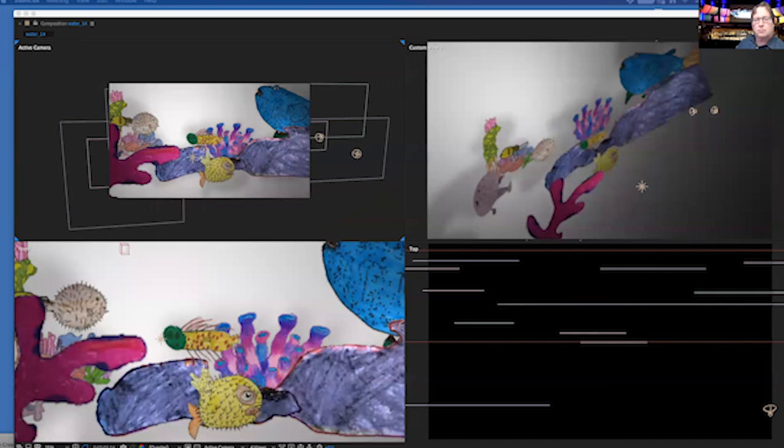So that's a pretty quick look at all of the planning that goes from the moment the idea is conceived to the moment that you get really involved in the film creation. As you can see, there's a lot of work that goes into that phase of the project.